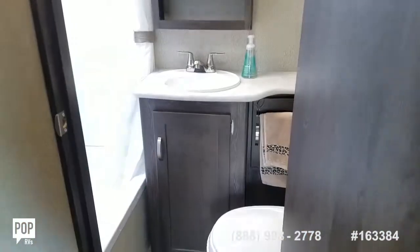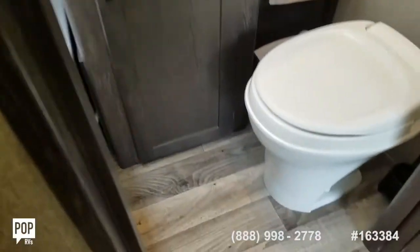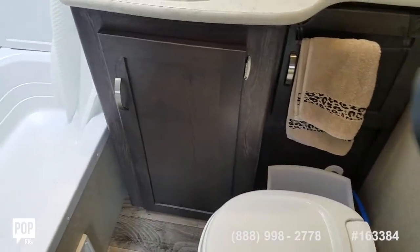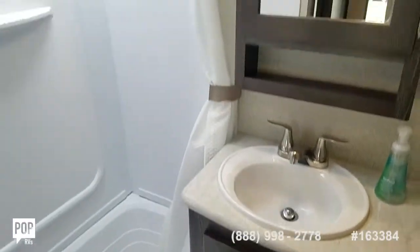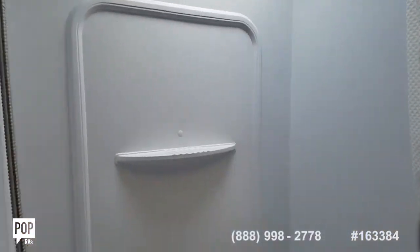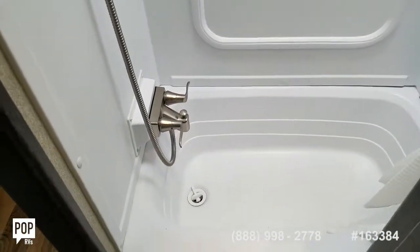Onboard bathroom. Good amount of counter space, storage underneath, and medicine cabinet up top. You've got a vent fan and a nice size shower and tub. Beautiful lighting with the skylight there.